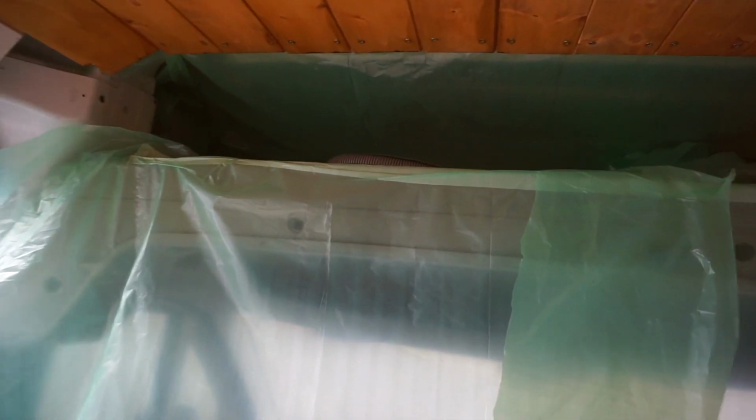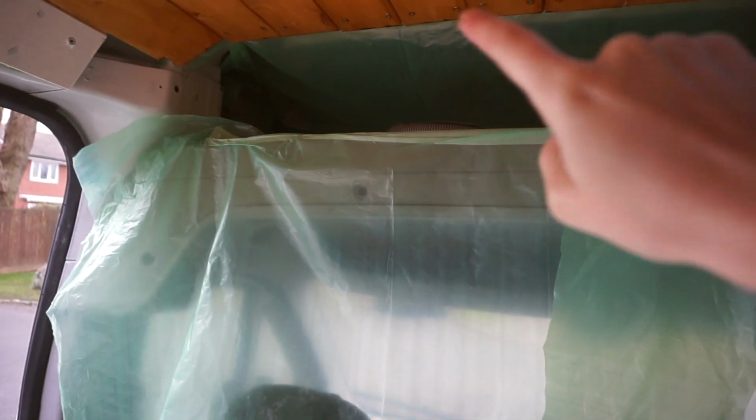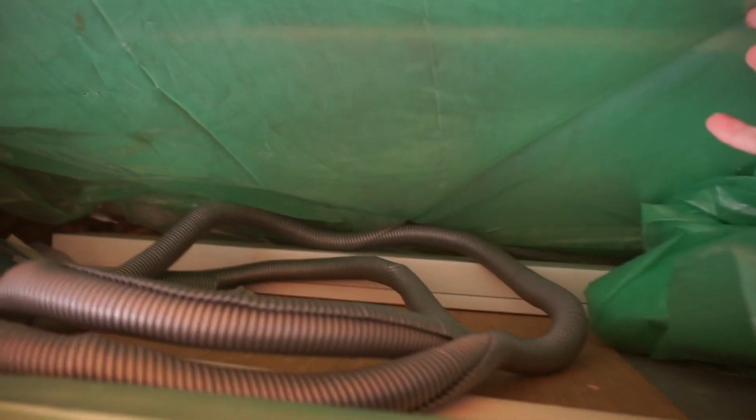So we're still trying to decide how to make this look nice. We've insulated the top, but as you can see, it's quite narrow, and the insulation takes up quite a lot of room. So we've just got to figure out what we can put there, a bit of ply or something, just to neaten it all up and make sure we can still use it for storage.